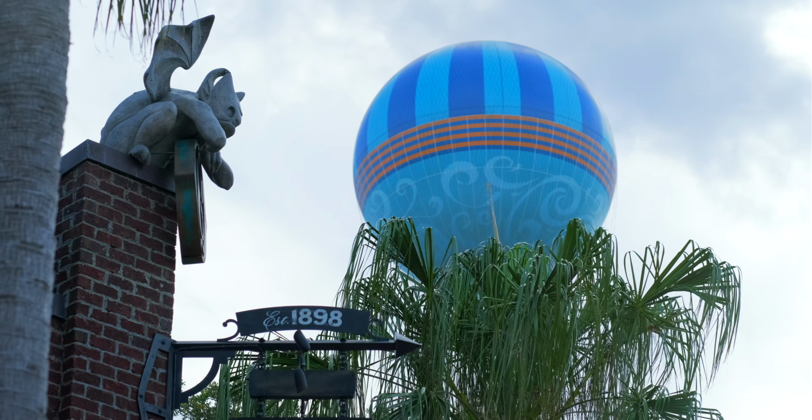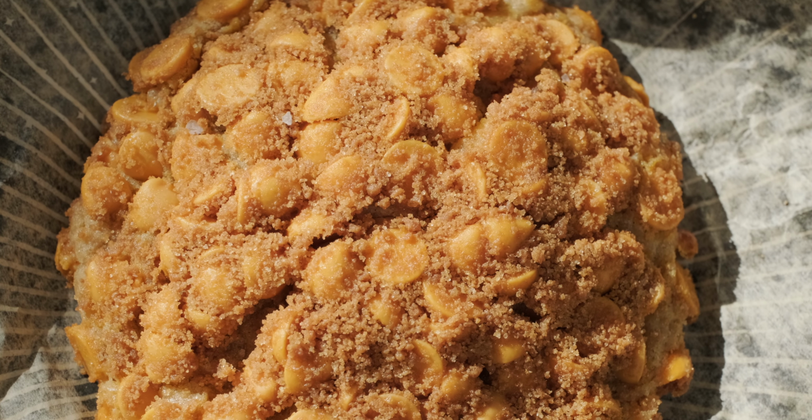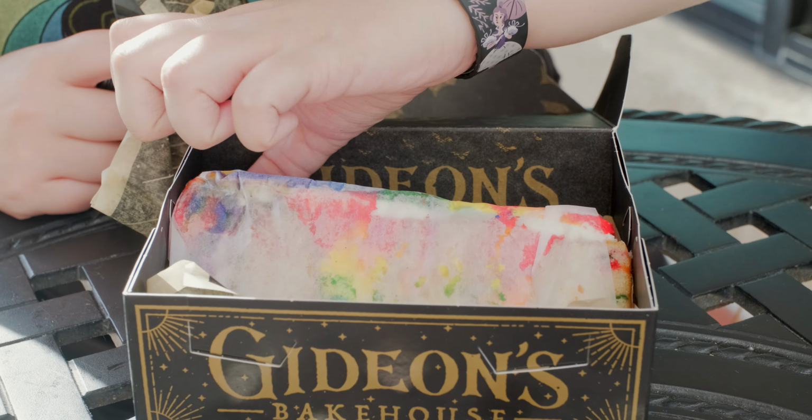We are at Disney Springs for our monthly cookie adventure, Pride Edition. We're starting out at Gideon's Bakehouse and getting their June cookie of the month, the cookie butter butterscotch cookie. We're also going to try their Pride cake.